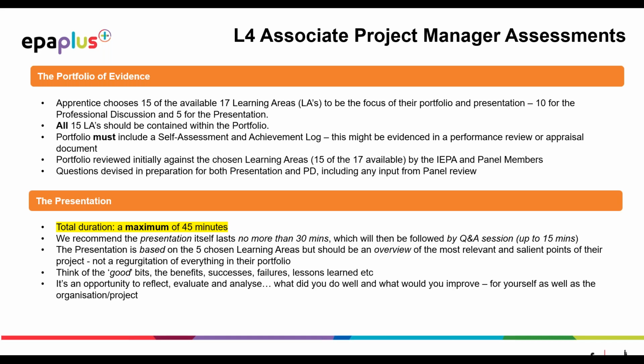So the presentation itself is a maximum of 45 minutes in total, and that includes the Q&A session. So on that basis, we recommend that the presentation itself would last no more than 30 minutes, and that will be followed by up to a 15-minute Q&A session. So the presentation is based on those 5 chosen learning areas, but it should not be a regurgitation of everything they've put in their portfolio, because you've already given us that information. It should be an overview of the most relevant points of the project.